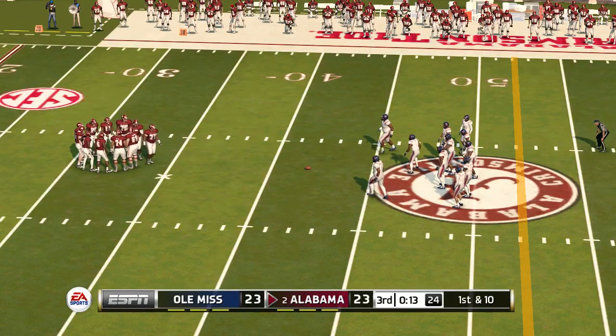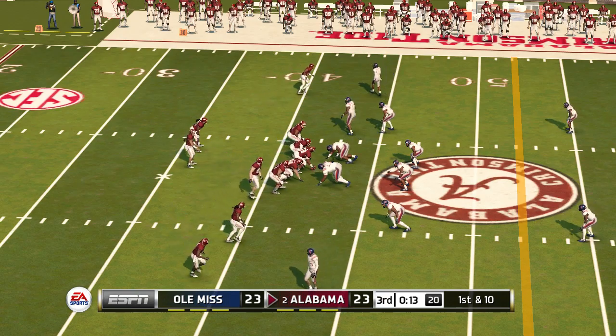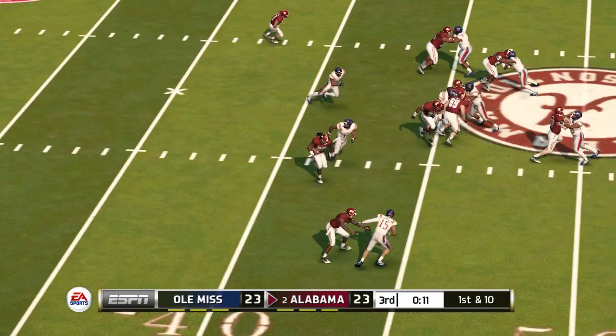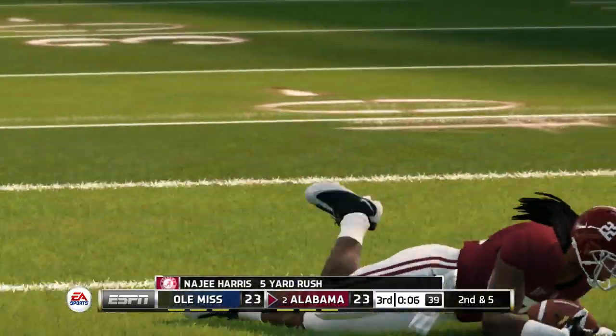You don't want to squander any possessions, but maybe now's the right time to dip into your bag of tricks a little. Think about some gadget plays to catch the defense napping. Hands it off. Runs it right. Nice pickup.